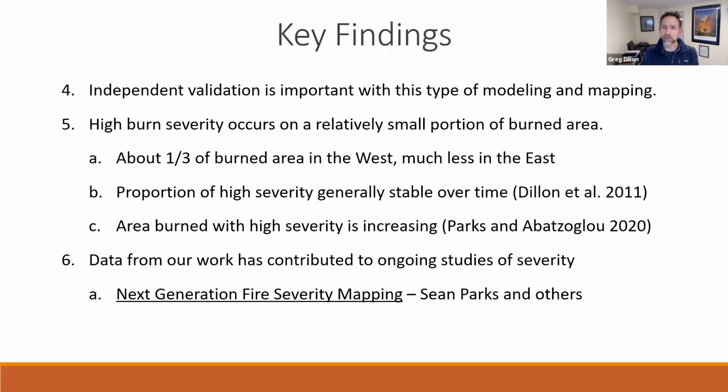So key finding number 5 here, high burn severity occurs in a relatively small portion of burned area. And so I showed this statistic a minute ago that about 1/3 of burned area in the West and much less in the East has high severity. That's significant. We hear news reports, and I referred to those articles earlier, that size isn't the best statistic to use, and yet we hear fire talked about as destroying all these acres, when in fact a lot of those acres are burned with less than high severity, and maybe experiencing very beneficial ecological effects.